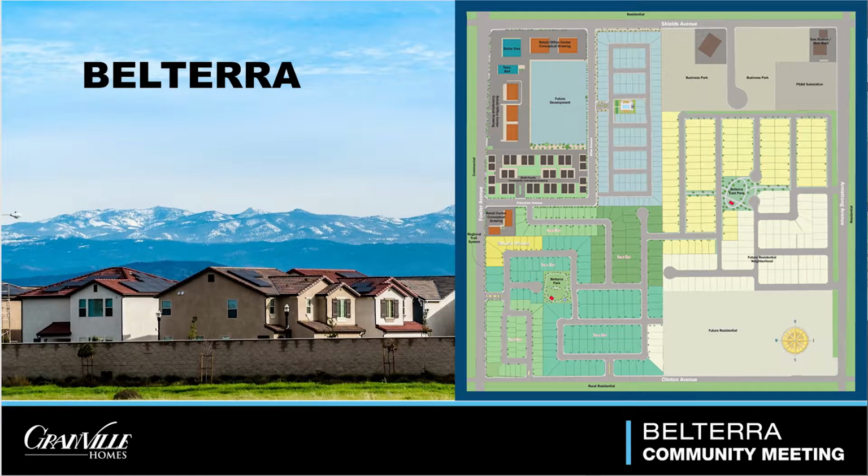This is the current neighborhood we're building. The next tract is going to be in this location, which should break ground sometime between October and December of this year. It's another 78 or 80 homes of our traditional line, like the Bella, Pasa Tiempo, that product line. And the last part of Belterra, which is this 20 acres here, we have not designed yet. But another single-family neighborhood.